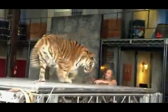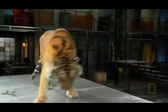I actually just found out that we're doing a test with a real tiger. The fact that they're going to compare my technique to a tiger's technique, it's amazing. It's an opportunity of a lifetime. And I'm a little nervous about going up against it.